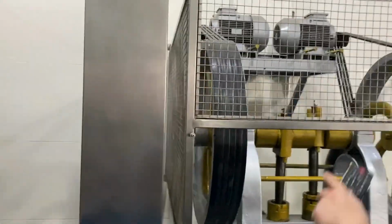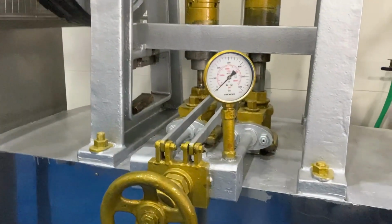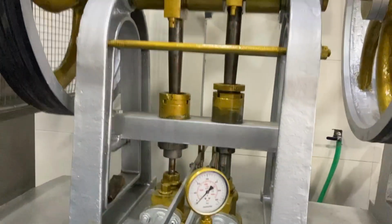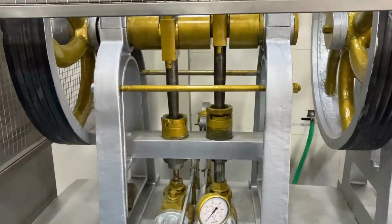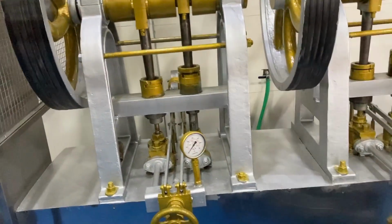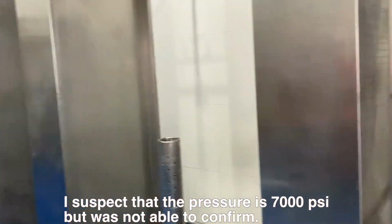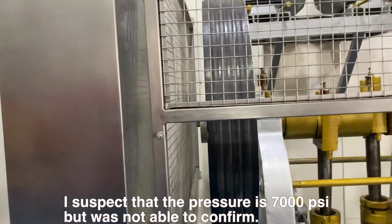Oh, okay. Oh, there's our press right here. Okay. Oh, I got it. PSI? 4,500 PSI. Maybe not. Boy, I'll tell you, they can get a lot of pressure with that. So these are big compressors. I'll bet producing compressed air. Pressure is 7,000. 7,000 pounds. Wow. It's got to be.